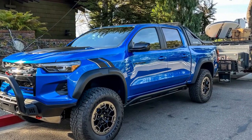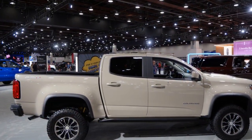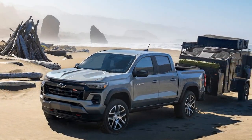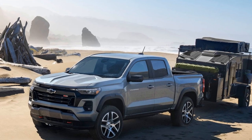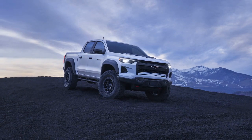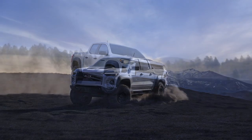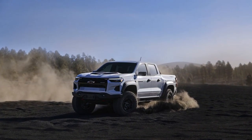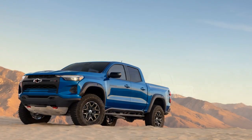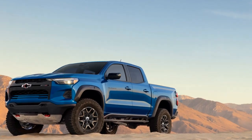The performance of the 2023 Chevrolet Colorado ZR2 is one of its standout features. This midsize truck is engineered to deliver a thrilling driving experience, whether you're on the highway or tackling challenging off-road terrains. Here's a closer look at its performance attributes. 1. Engine options. 3.6-liter V6 engine. The standard engine for the ZR2 is a 3.6-liter V6 that produces 308 horsepower and 275 lb-ft of torque. This engine provides a strong balance of power and efficiency for everyday driving.